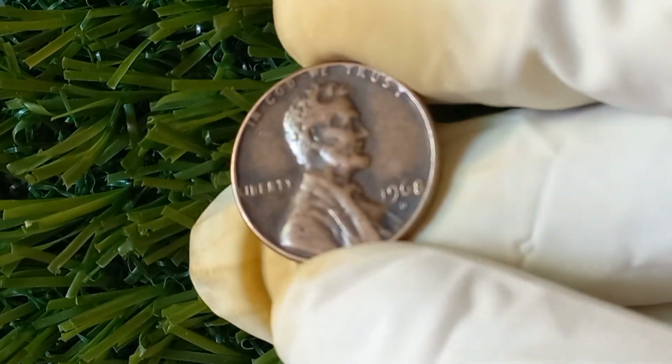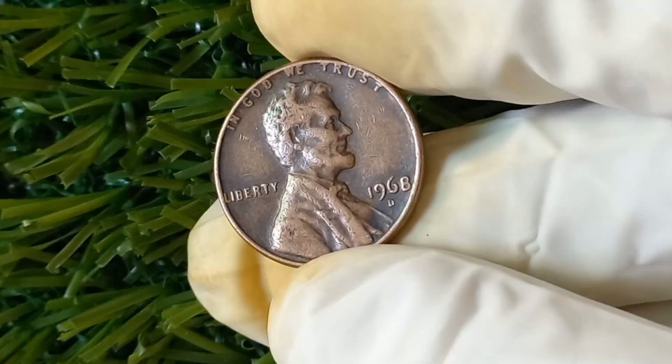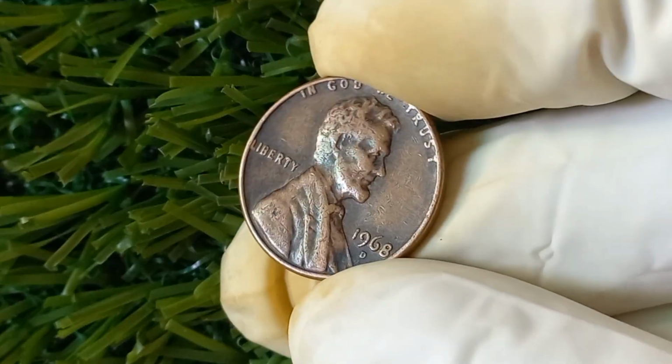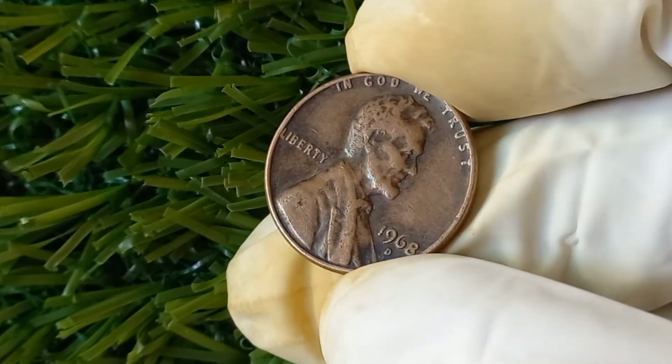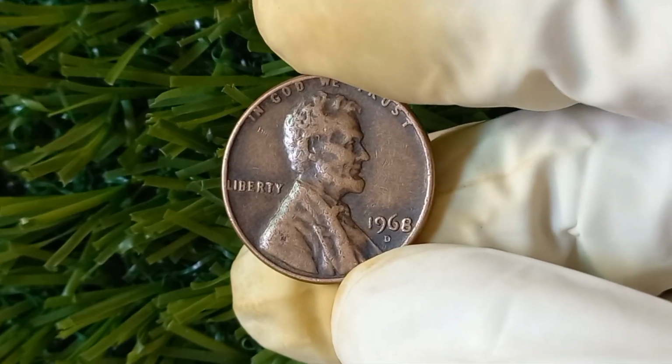I found a bunch of wheat pennies, a few buffalo nickels, and lo and behold, a 1968 D penny. My heart nearly jumped out of my chest. I grabbed my phone, did a quick search, and saw that some 1968 D pennies were worth a fortune. I ran to my local coin shop, visions of Lamborghinis and beach houses dancing in my head.